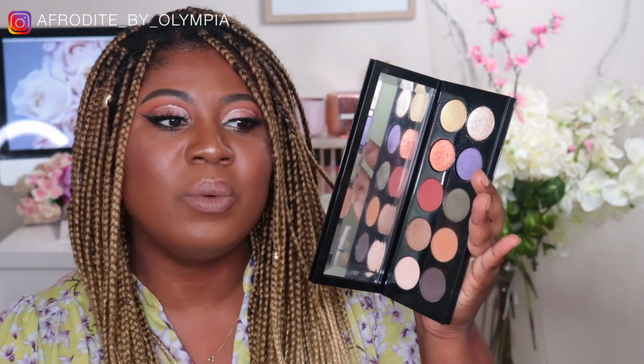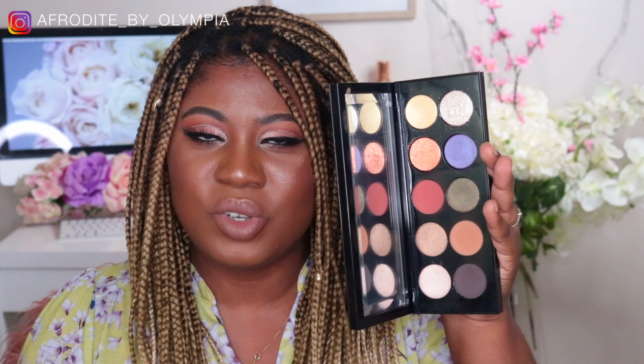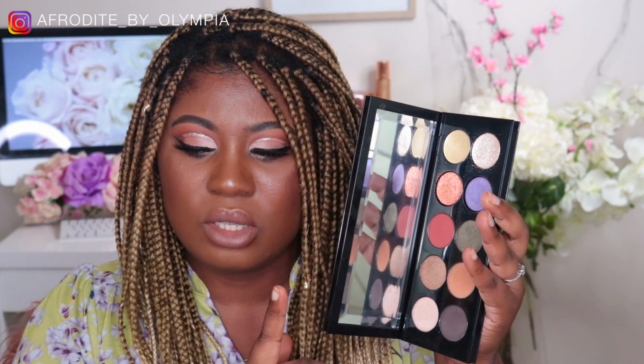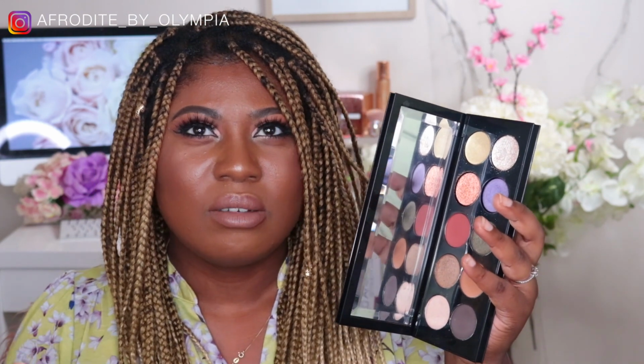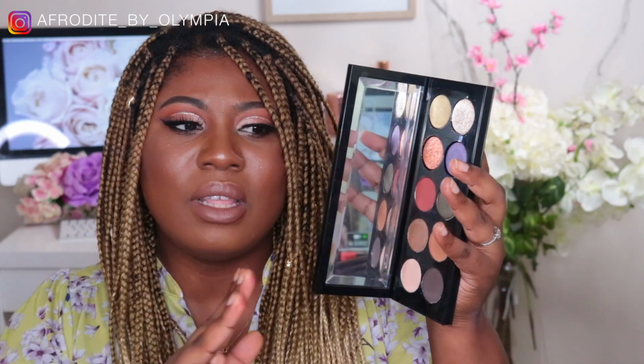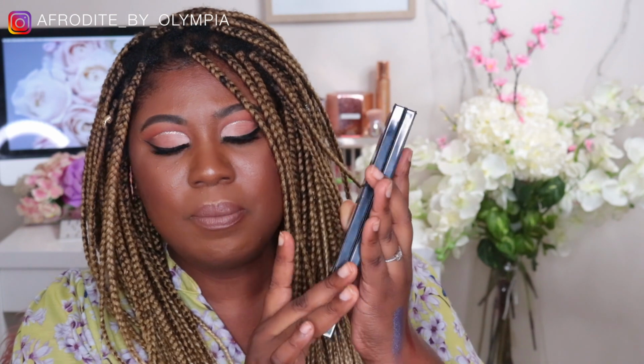$260 this is currently worth if you go through the Pat McGrath Labs website. The Australian dollar isn't doing so well at the moment, but I actually bought this off of Sephora and I paid like $205, something like that. About $200, you could say, basically, for this eyeshadow palette. So, yep, this one is my most expensive in my collection. And just as a little mini review, Pat McGrath Labs eyeshadow palettes work a lot better on a set down concealer base.